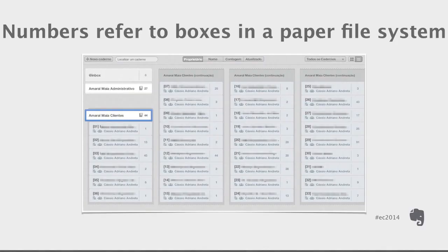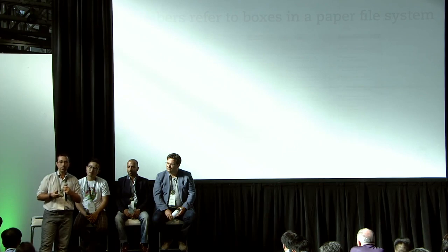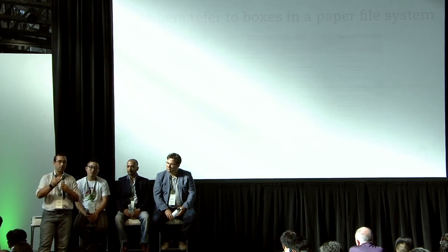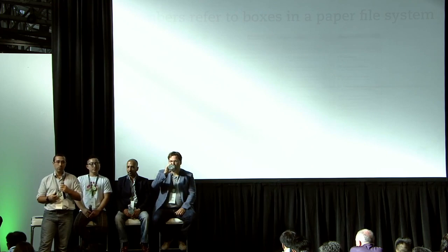For those documents that are in a box, in that room that you never go back to, what we did was create a structure that reflects the real life in digital life. So we have a numbering system for the boxes. If you search for a document, you end up in the notebook that has the number of the box and the name of the client. So you know which box to go to, and if you need to get that document sitting in that room, you can go there and get it.